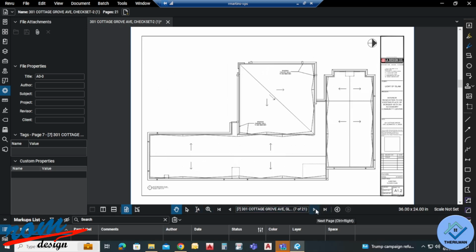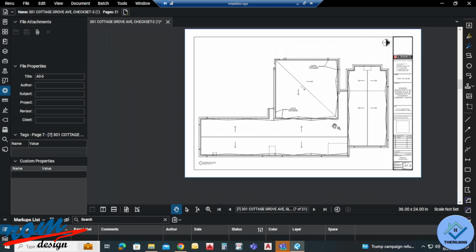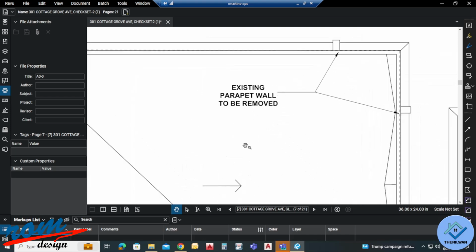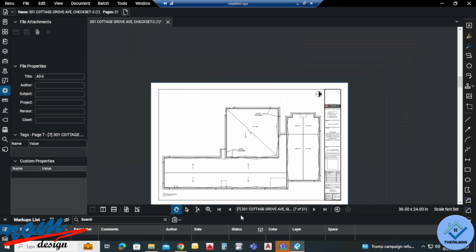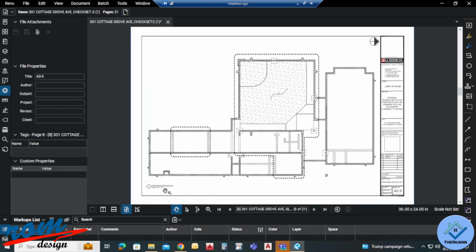We're going to the existing roof. We're not doing much in the existing roof. We just call out some areas where existing things are going to be removed, and not a whole lot. Let me keep going on this. I'm not going to bore you with this.